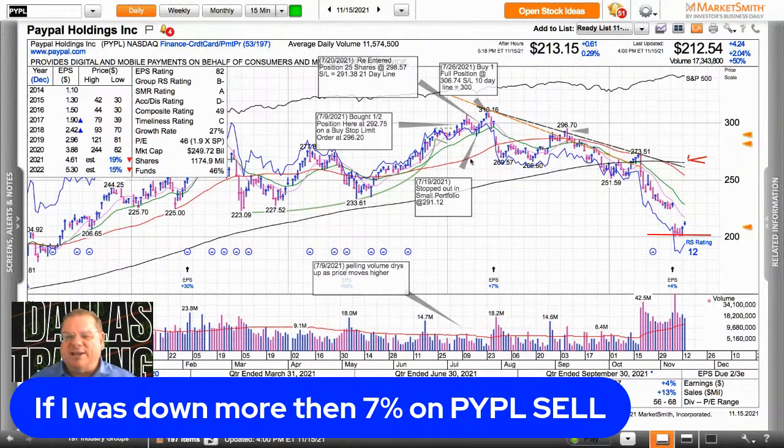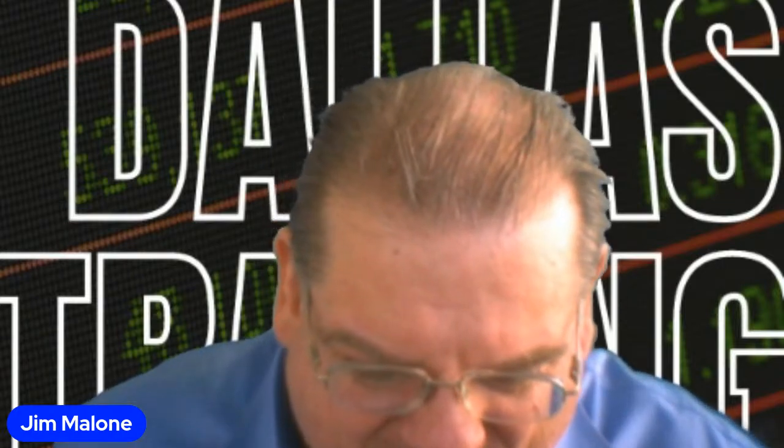You can see where I did cut my losses. I was stopped out basically on 719. I haven't really traded since. I was stopped out up here, but this saves so much capital by doing it this way. Now, it is starting to make a rally, but it's just not time yet. We need to see a confirmation. We need to see a reversal. This is the reversal line. It's way up here at 260. So if you're down more than 7% on PayPal, you need to get out of it.